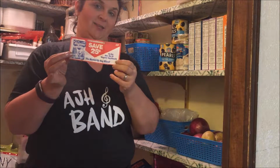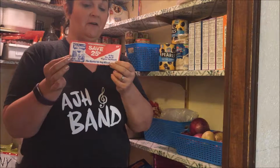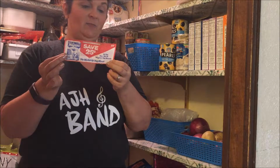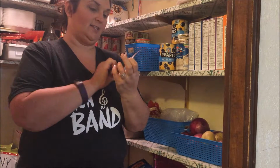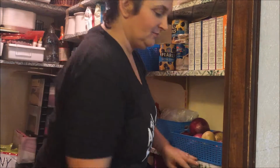So I just found this coupon. I don't even know what wag time biscuits are, but it says that it was printed in 1991. That's hilarious. There's no expiration date. I don't think they make this anymore. That could probably go in recycle.